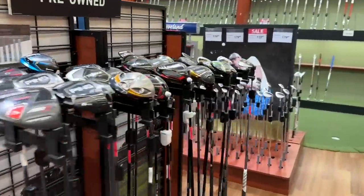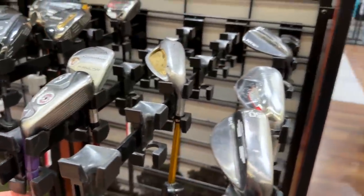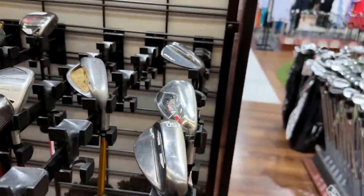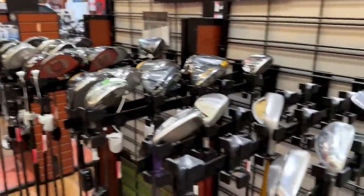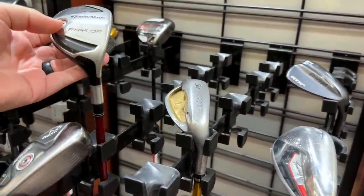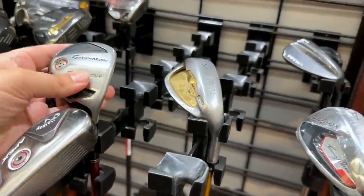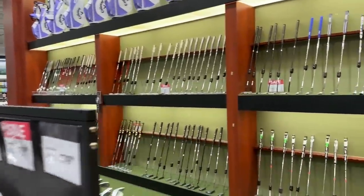Whoa, way less clubs than there were in here last time. They still have this purple Apex. There was a Scotty Cameron Golo number 5 in here for like over a year. What is this? TaylorMade Railer. I don't remember this model coming out. Almost looks like the CGB era of them. Only $19.99. Pretty interesting. Let's see if they've got any in the Scotty Cameron case.